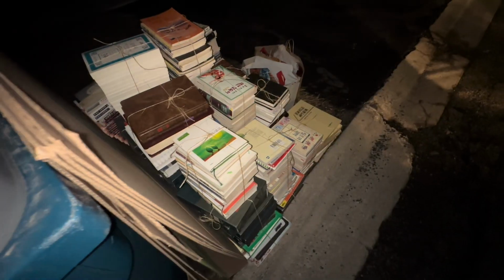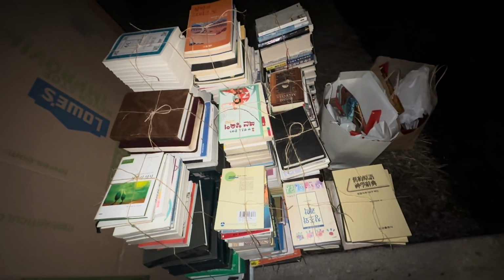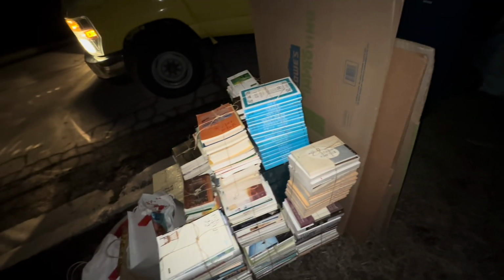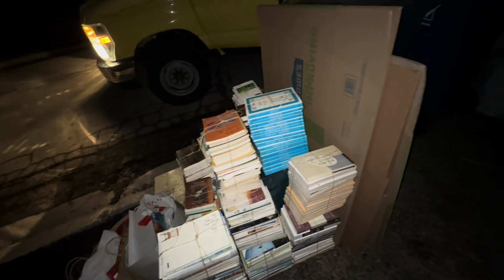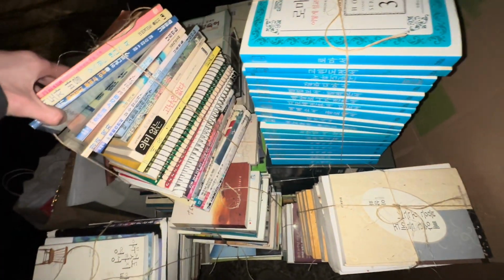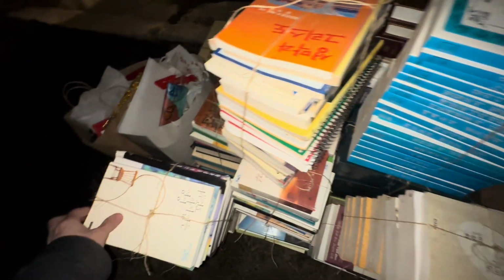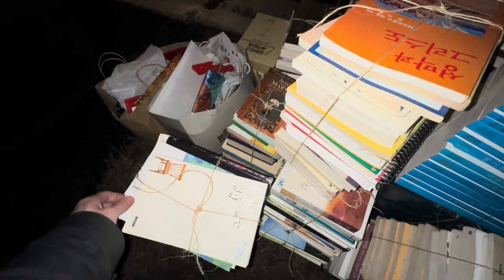This is quite the pile of books, and they all appear to be like in Japanese, which is kind of intriguing if I'm being honest. I mean, I don't know anything what they say, but I know manga can be worth something. These don't appear to be that, but let's just see this one book here.